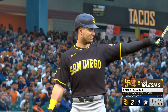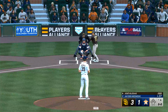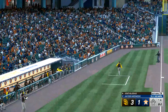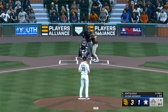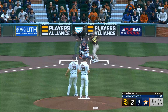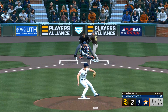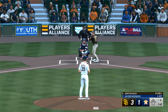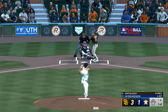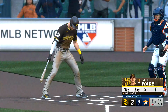Back here at Dyken Park, now it's the shortstop, Jose Iglesias. And first offering is fouled off. And that drops in for a strike. 0-2. That one just misses. His understanding of the strike zone, very impressive. That was a very close 0-2 fastball. I just don't know how you take that. Swing and a miss. Struck him out. Now 5 strikeouts for him on the mound.